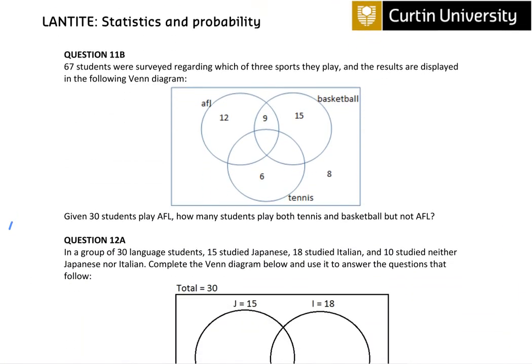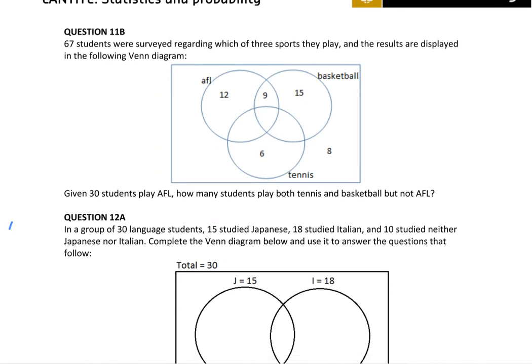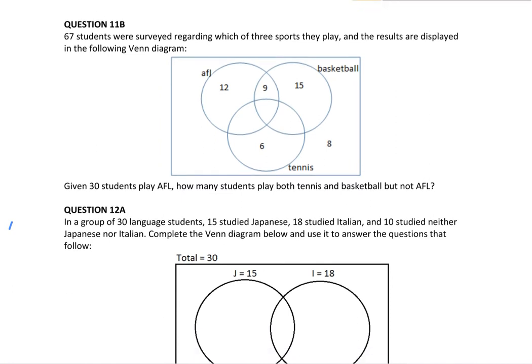All right, next one. 67 students were surveyed regarding which of the three sports they play, and the results are displayed in the following Venn diagram. Given 30 students play AFL, how many play both tennis and basketball, but not AFL? So straight away, I need 30 in the AFL circle. So there needs to be 67 in total. And because it says 30 play AFL, well, this is a little bit tricky. It needs to be 67 in total.